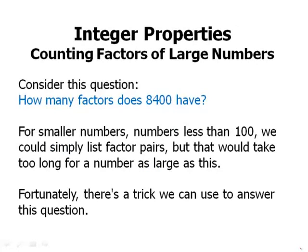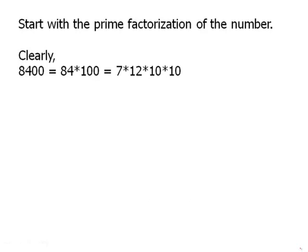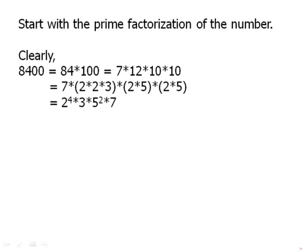So this trick involves a 4-step procedure. Step 1 is simply finding the prime factorization of the number. Okay, that's something we can do. Clearly, 8400 is 84 times 100. 84 is 7 times 12. Of course, 100 is 10 times 10. Break this all into prime factors. Group these all together. We get 2 to the 4th times 3 times 5 squared times 7. That's the prime factorization.